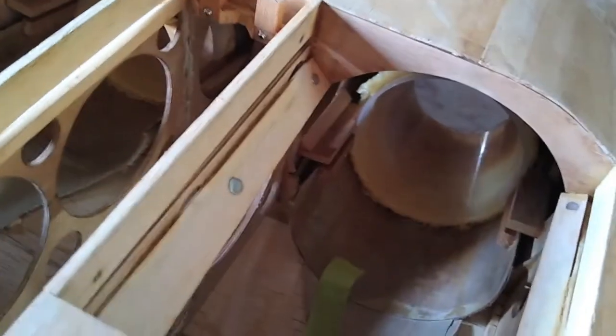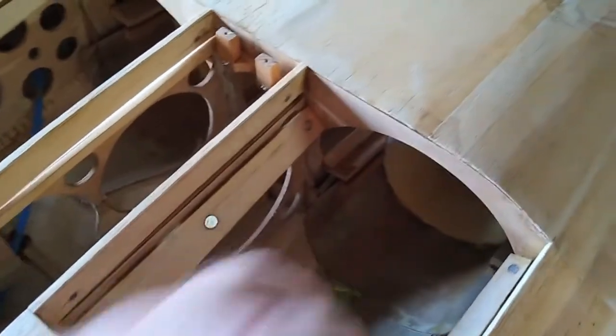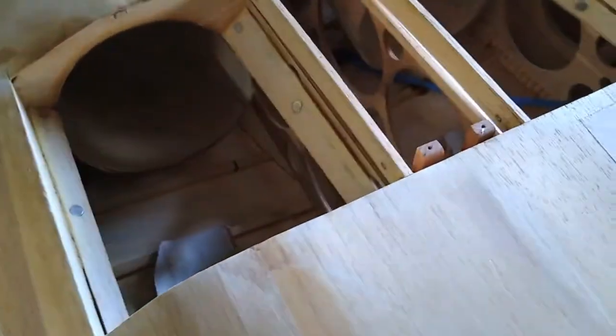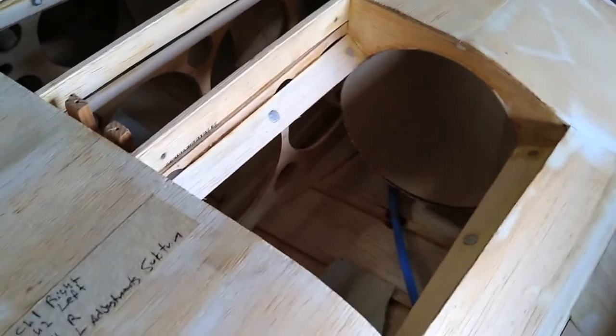These are the fan bays. You can't really see them too well. Oh, that's good. This was made for 90 millimeter Wemotecs. Now, everybody I've talked to has said that the 90 millimeter fans were too big. And I don't know, but I'm not sure of what I'm going to use yet. I've been shopping for fans. Everybody who builds these planes builds them with 70 millimeters, but this plane was originally designed for Kress RK740 gas.